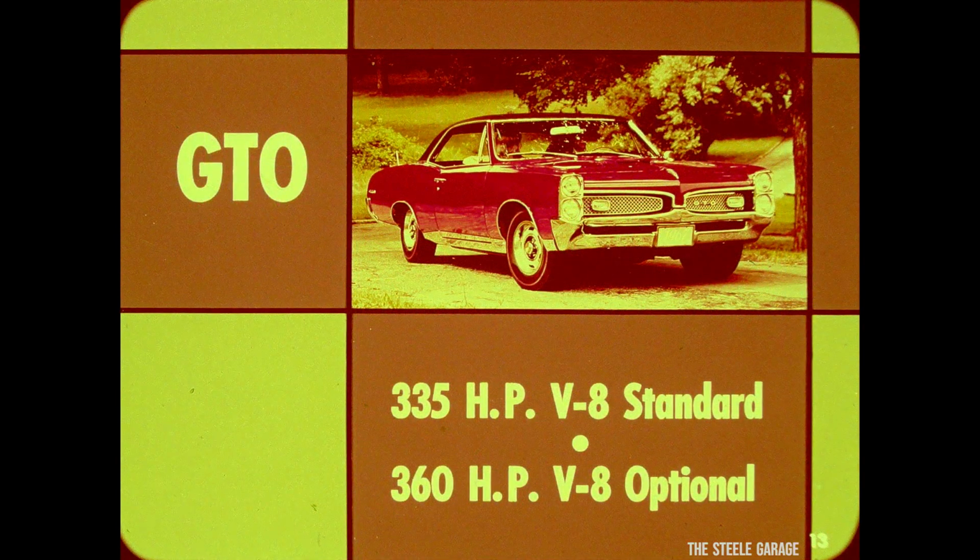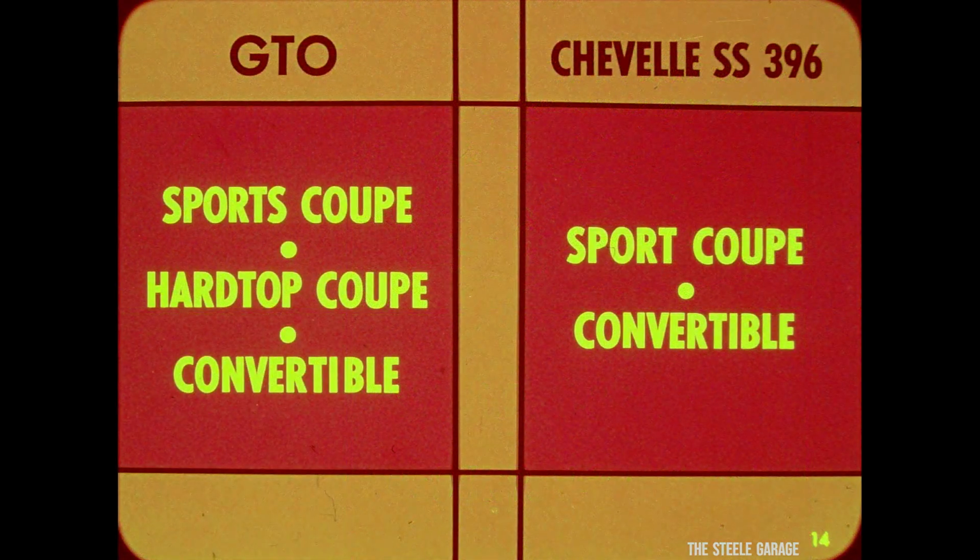And what does a Pontiac salesman do if a prospect wants to talk about the Chevelle's SS396 option, which has 350 horsepower? Just lead him to the GTO. Tell him he has a choice of a 335 horsepower V8 standard or a 360 horsepower V8 optional engine. And there's a wider choice of body styles too. For example, you can get a GTO sports coupe, hardtop coupe, or convertible. Chevelle's SS396 comes in only two body styles, sport coupe and convertible. Good. Now, what about transmissions?